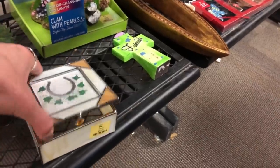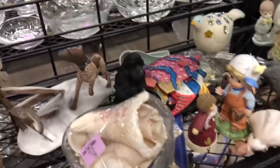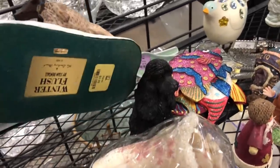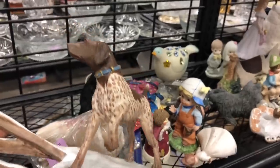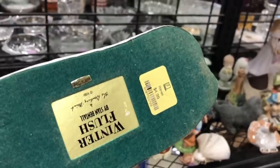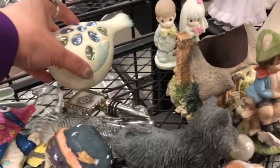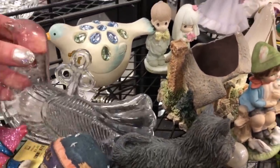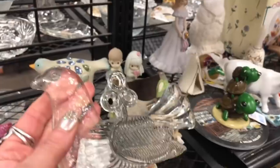Oops. Just plastic. Well, there's something for coming up. St. Patty's Day. Winter Flush by Stan Benthal. That's cute. Let's check that out too. Wonder whose glass piece this is. Anybody recognize it?